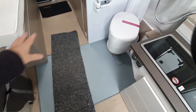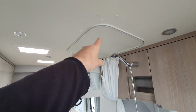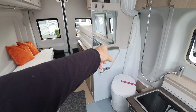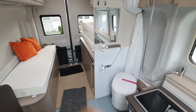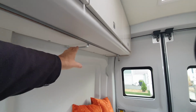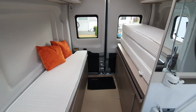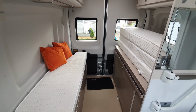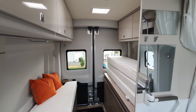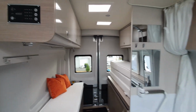Notice this huge amount of space here. So the shower curtain will go around there. For a person who needs to use the toilet, there is the support there. Also, for getting into bed, there are supports there, so you can actually grab hold of these things and pull yourself in. I've left it up like this for the moment, just so you can see how much space can be created in this 6-meter van. It's got 199 centimeters of standing height inside as well.